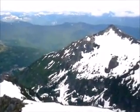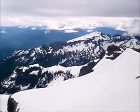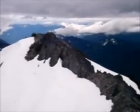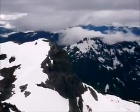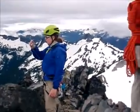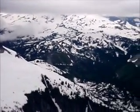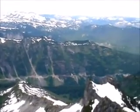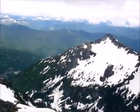Okay, here we are on the very top of Unicorn. The weather has turned out to be pretty nice. Nicer than we thought at first anyway. Kind of a panoramic view around here. So we're about ready to start heading down.